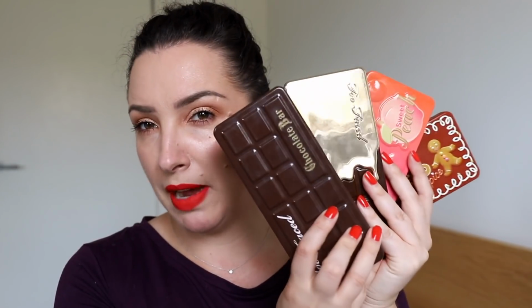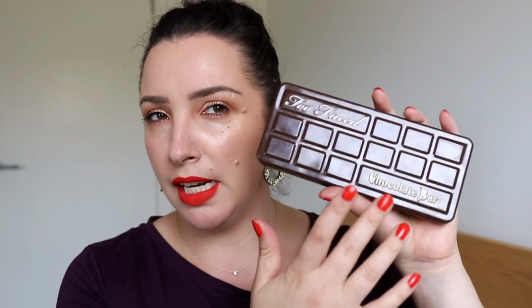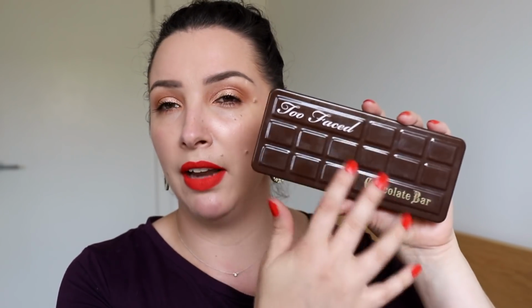I'm going to start by talking about this format of eyeshadow palette, which was started by the chocolate bar palette. This is actually the original one. They did make it a lot slimmer and put names underneath the pans after they had this run. This is the original first release. After this was popular, I think there were 4 in this series. I did own them all, but I decluttered 2 of them.